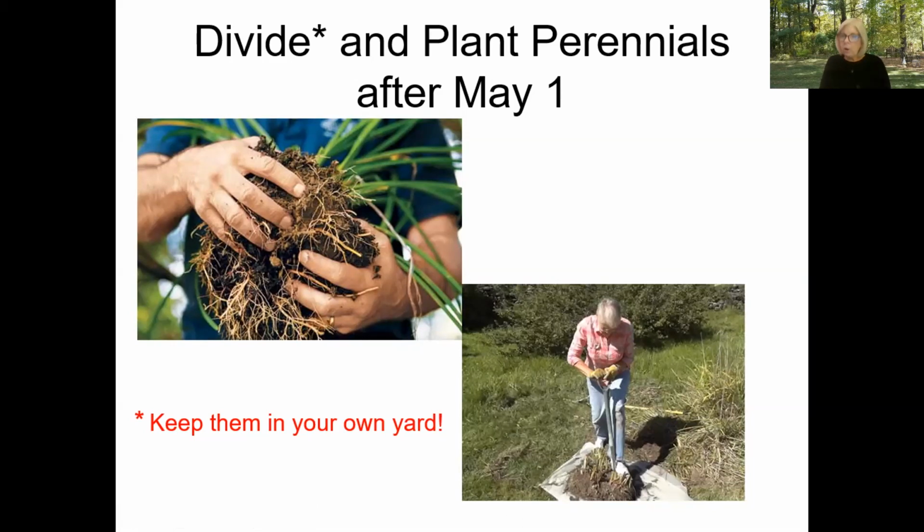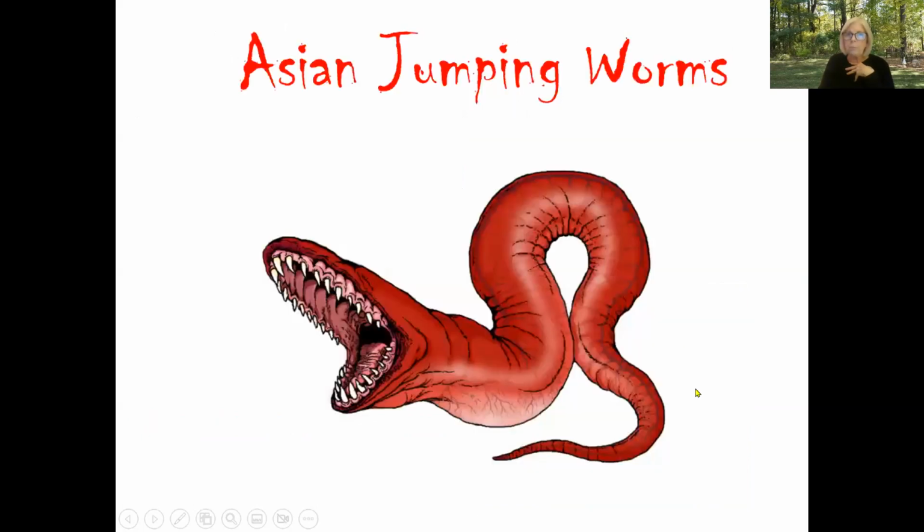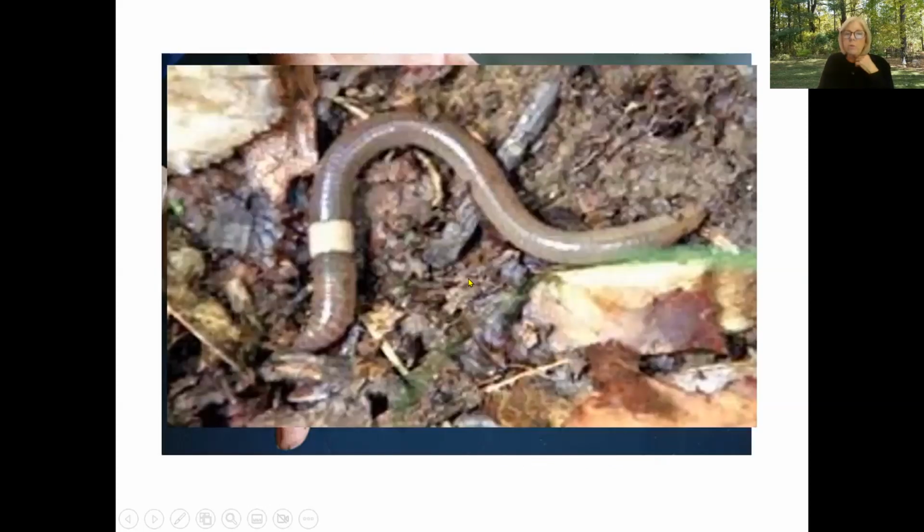But in this area, I can't be sure about other states, but in this area, you need to keep them in your own yard. Don't give them to your neighbors. Don't donate them to a plant sale if you have taken them out of your own yard, because we have Asian jumping worms. They don't look like that, but I thought I'd scare you with it. Asian jumping worms look like that.